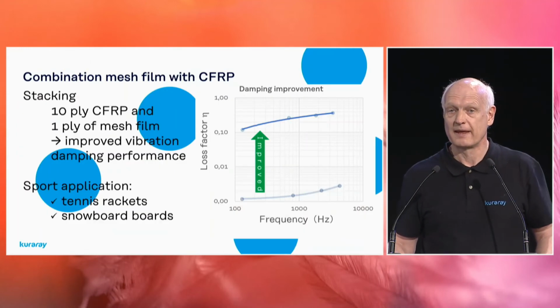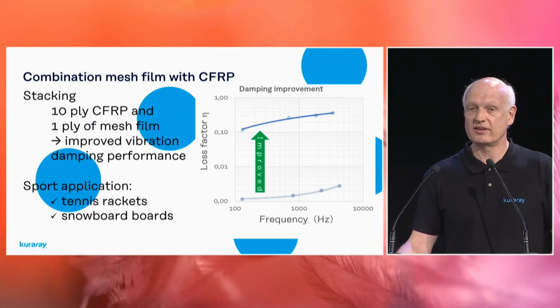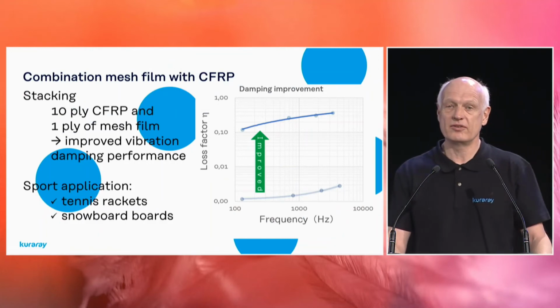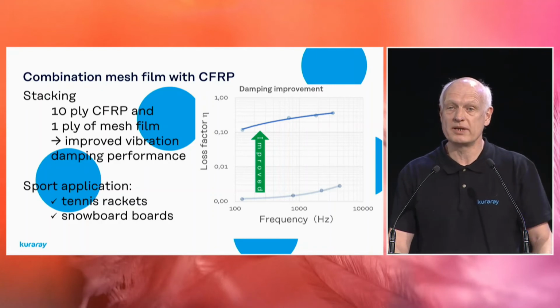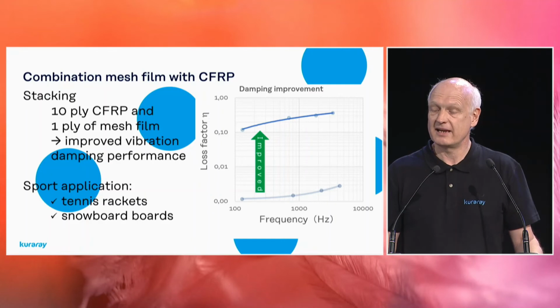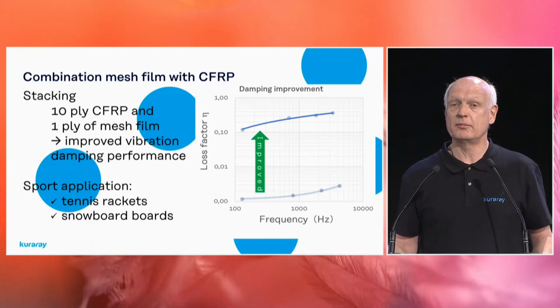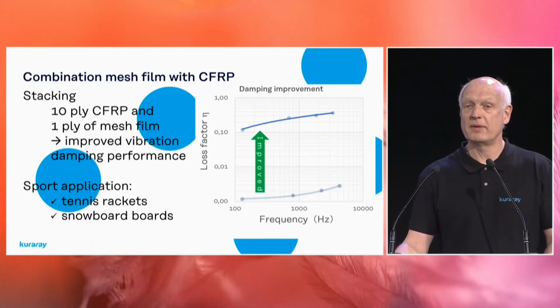As we are scientists, of course, we always like to see some figures and some numbers. Here I'm giving you an example of the combination of the mesh film with carbon fiber reinforced plastics. There we have a stacking of 10 ply carbon fiber reinforced plastics with one single ply of the mesh film.